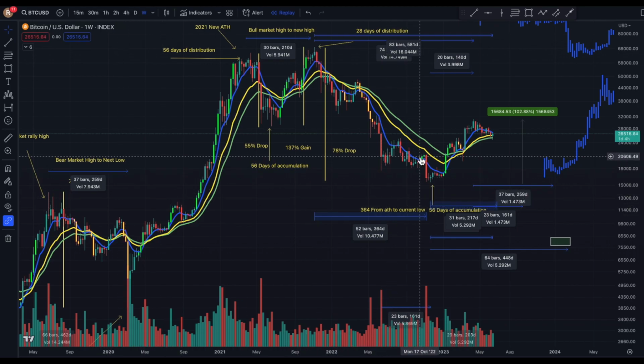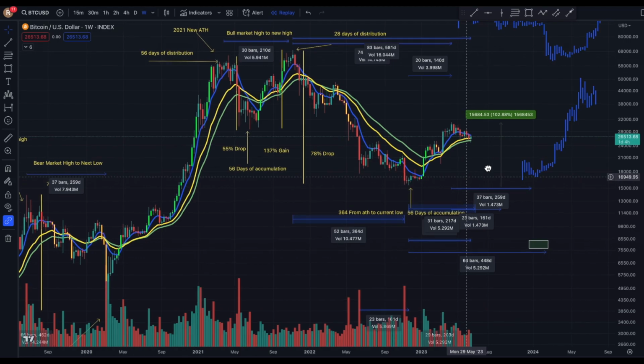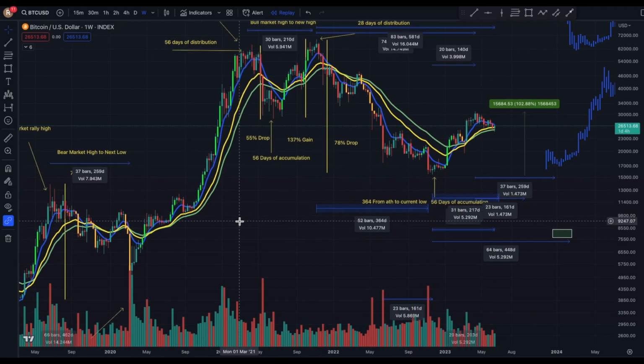But 20K is a really strong level on Bitcoin. I know bulls are going to defend this breakout point right here. So all these things considered, that's why I just think a higher low, double bottom, and it could even double bottom with this wick here at about 20K. So that's what I think the most likely scenario is.